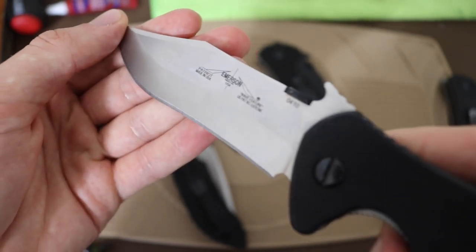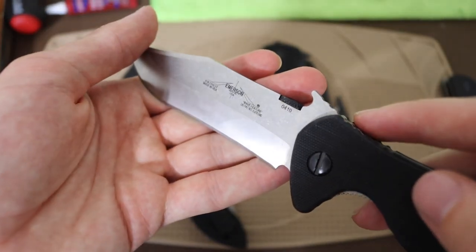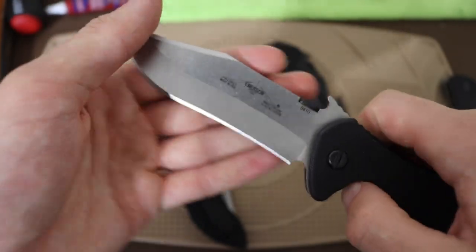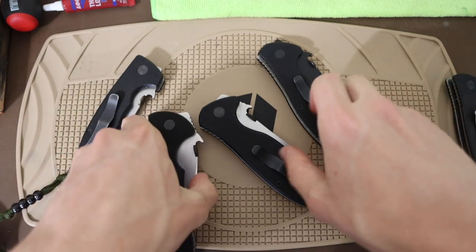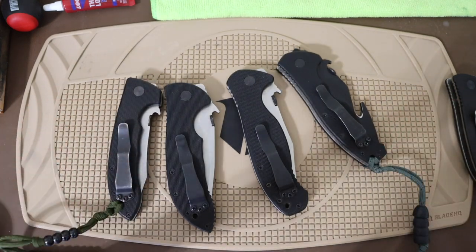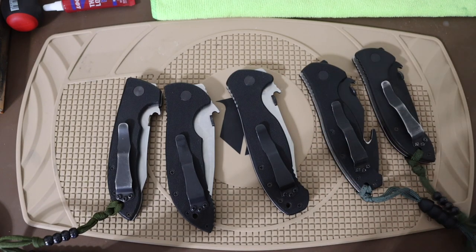But you can see too that at least my newer ones here are pretty darn low serial numbers. This one's a 410, just double checking there. And so that is pretty freaking crazy. Pretty low numbers on these guys. But overall, pretty cool knives, and definitely worth checking out and picking up an Emerson yourself.